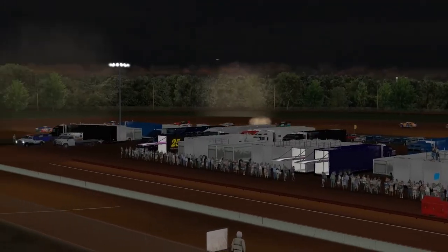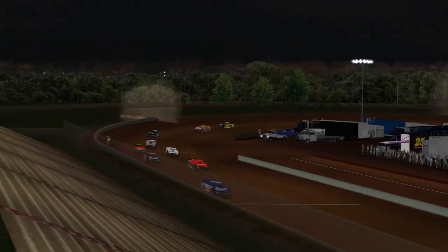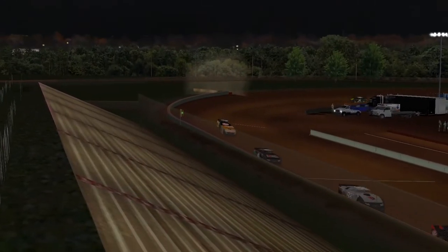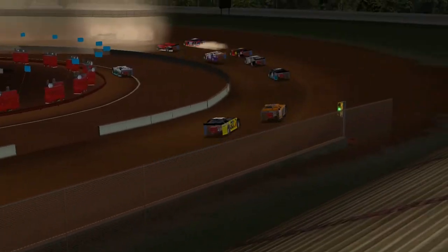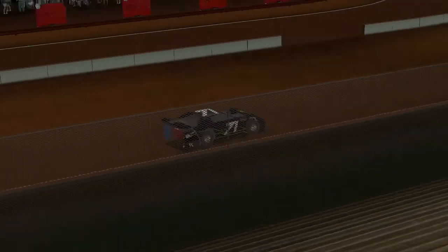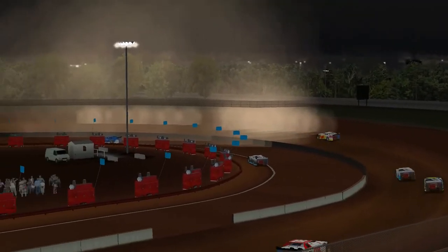Twister is still your race leader. And not too far behind, trying to catch him, is the 33 of James Dill. Arrow Racing might be catching up to Dill from the 3rd position.